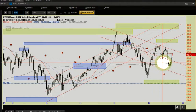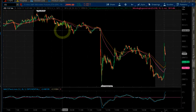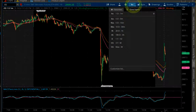So here's the UK. We're going to look at the British pound, US dollar here in a minute, and I think that's going to be a continuing place to have the markets move north going forward. So let's go ahead and switch to thinkorswim charts, and let's get on something longer than a 1 minute chart.